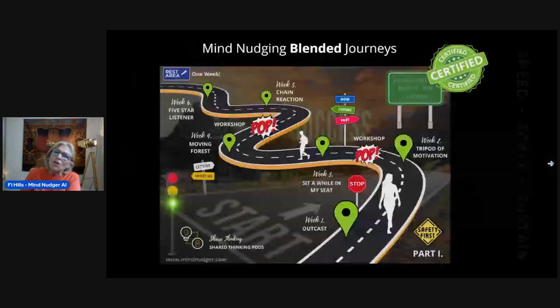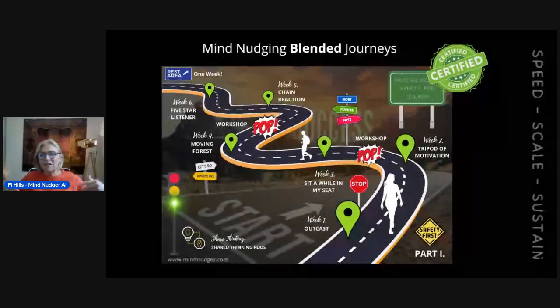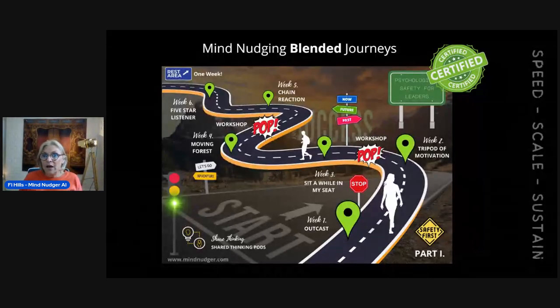And I want to start by giving you context. I've shown these pictures before. This is an image that speaks 1,000 words, which it does. So here we have a blended learning journey, but I want to show you 3 and then help you understand how mind nudging fits in a different way for each journey. So what is mind nudging and how does it apply to your journey based on whatever needs you have?